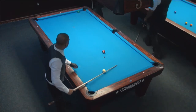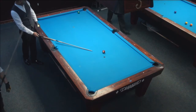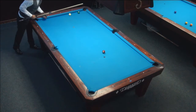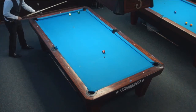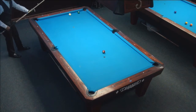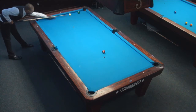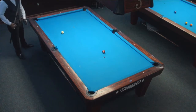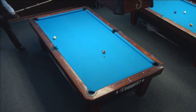And once again, he did achieve the shape that he wanted. Unfortunately, he did not pocket the six ball, giving Keith ball in hand, and looks like natural one rail position to get shape on the seven. Okay. And that's pretty good position for him.